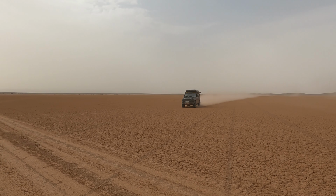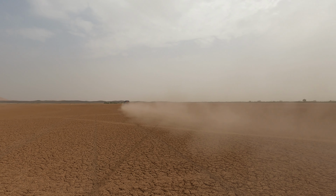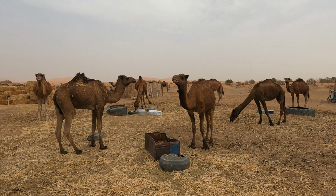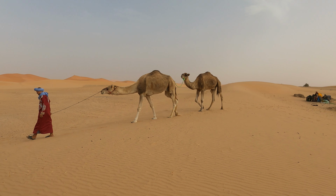After that we did a little driving until one of us came up with a great idea that we had to get a photo of the two cars with some camels, and we invested a lot of time and effort getting that done.